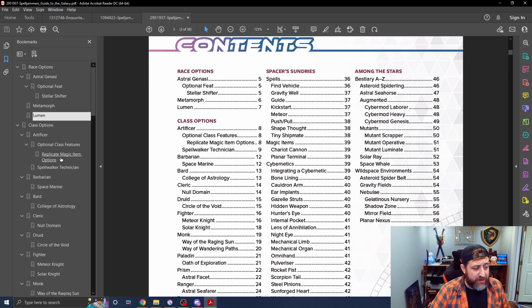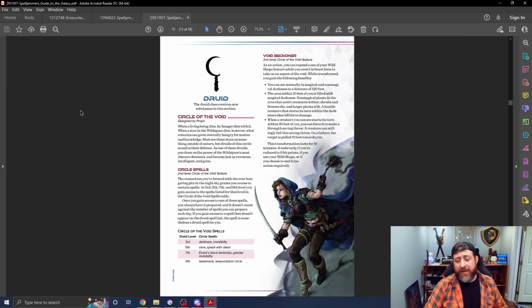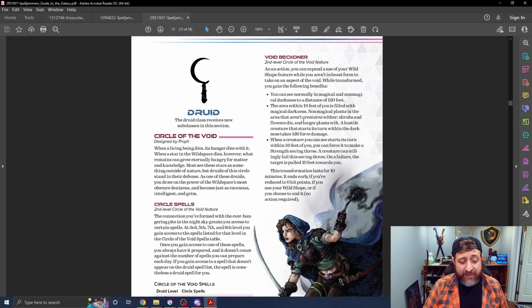So I thought I would talk about the druid, and I'll be honest with you, I did look through a lot of the subclasses here. I think a lot of them clock in a little bit too powerful for what they are, personally. So I went with the druid because I think it's actually the other side of the spectrum. I think the druid is actually a little underpowered, but you tell me.